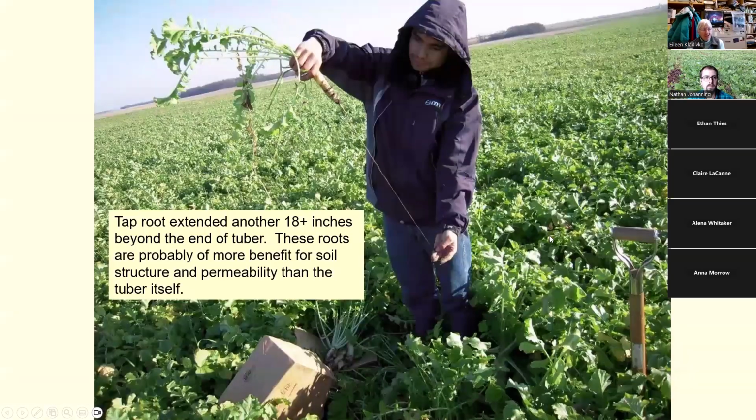But I actually find the taproot below the tuber to be really probably more important. So we were pulling out some of those radishes that day, and you can see this long taproot that, as my student pulled those out, came out with that particular radish. So this long taproot is what's going to help down below, right? Both in reducing compaction in the subsoil as well as making root channels for next year's corn crop and providing for water flow and aeration.